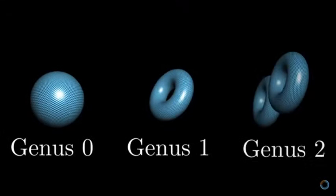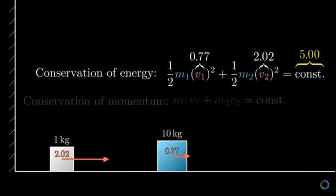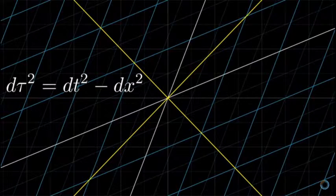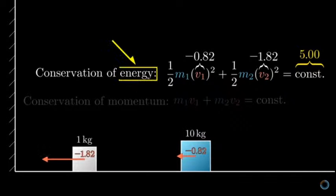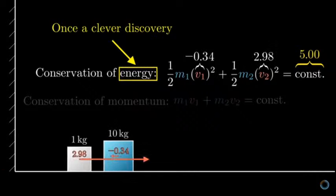Topologists do this when they count the number of holes in a surface. Physicists do this when they define the ideas of energy and momentum, or in special relativity, when they define more abstract ideas like proper time. As a student, it's easy to take for granted the definitions handed down to you. But the more puzzles you solve where the insight involves an invariant, the more you come to appreciate that each one of these definitions was once a clever discovery.